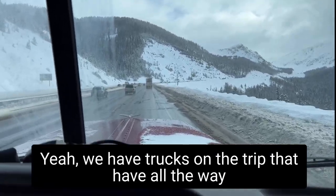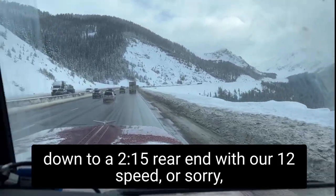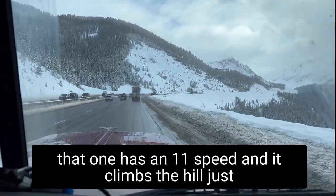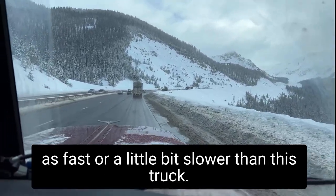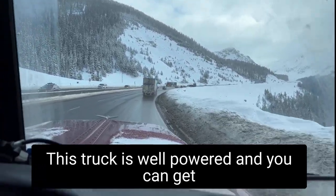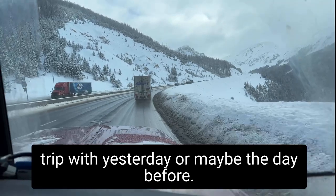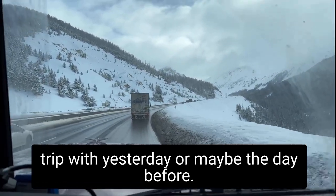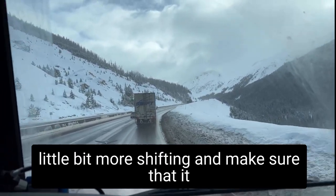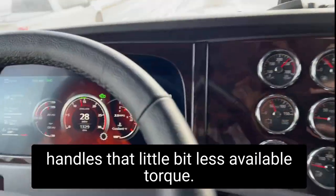Yeah, we have trucks on the trip that have gears all the way down to a 215 rear end with our 12 speed, or sorry, that one has an 11 speed. It climbs the hill just as fast or a little bit slower than this truck. This truck is well powered. And you can get this tranny with a 2050 torque as well, correct? Yeah, that's what we've been testing most of this trip with. Yesterday or maybe the day before, we swapped to an 1850 rating to get a little bit more shifting and make sure that it handles that little bit less available torque.